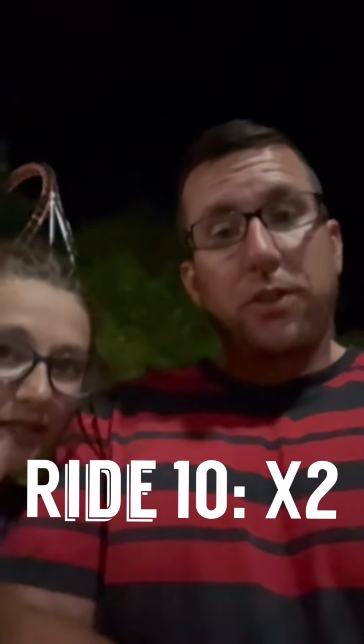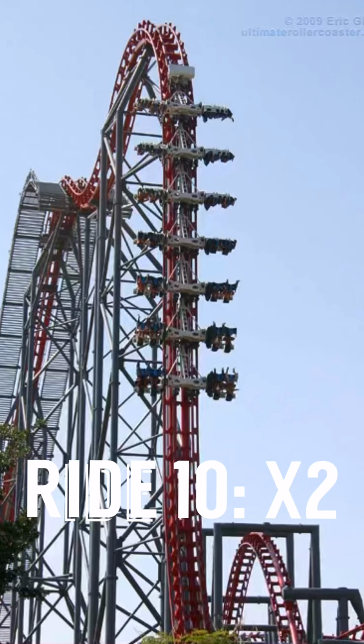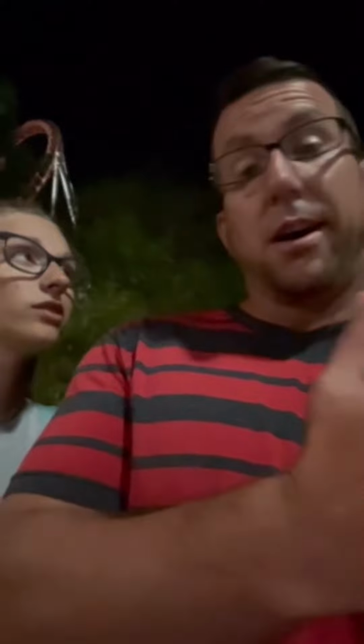All right, so we just finished our last ride of the night. It's a little past closing time. We were actually really lucky. We got X2 as our last ride, which was our plan. I don't think we realized we were literally the last two they let into the line, even though we got in there at, I don't know, maybe a little before 8. Yeah, no, it was 7:50, pretty much exactly.